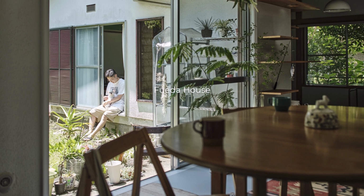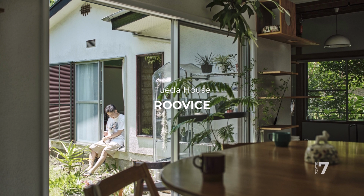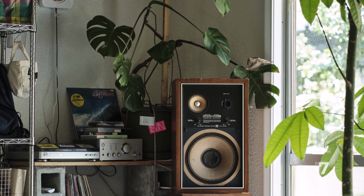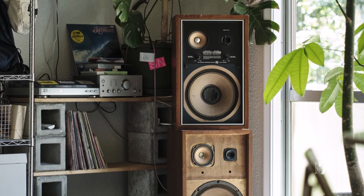Fueda House, a 1970s wooden house located in Fueda, Kamakura, Japan. Designed by ROOVICE with lead architect Maoko Sato, this house has been renovated to meet the needs of a young couple and their pets. Covering an area of 110 square meters, the project successfully balances functionality with smart design choices.